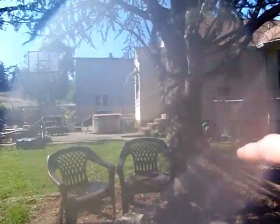I'm going to put it right where those chairs are, but I have to raise the roof. Raise the roof? No, literally. Don't use literally. Actually, don't use actually. I'm going to increase the height of the roof.